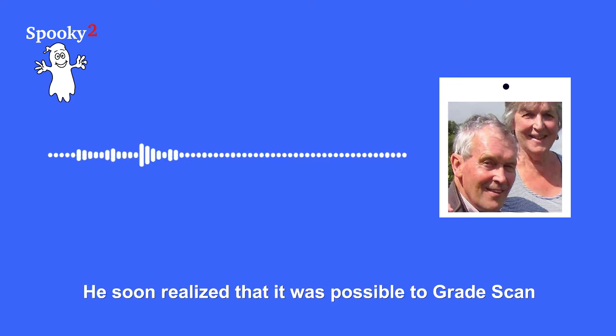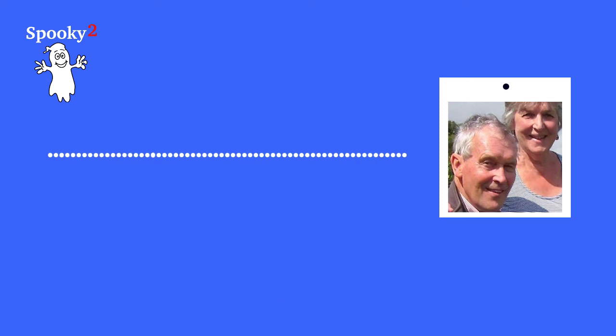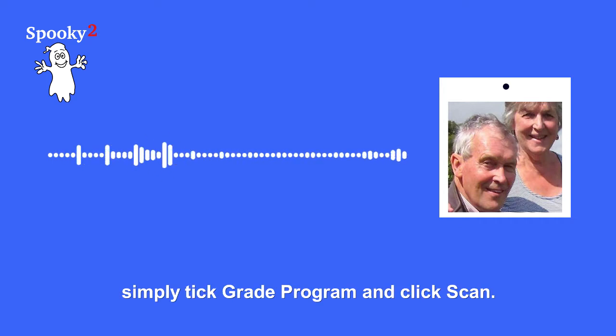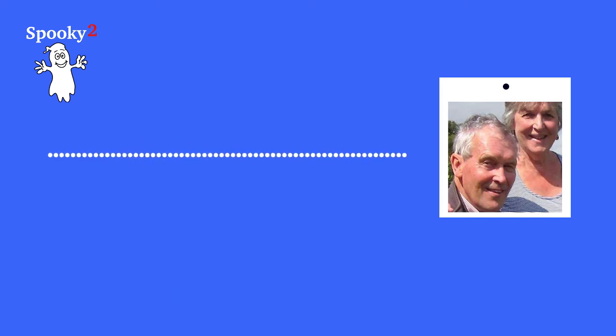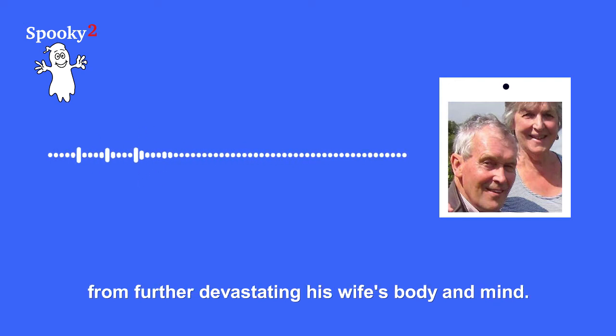He soon realized that it was possible to grade scan each of the co-infection treatments in the ML protocol, starting with number 20. Simply tick grade program and click scan. He realized too that grade scanning for the active Lyme strains and co-infections was the only way to stop Lyme from further devastating his wife's body and mind.